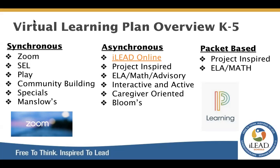So we're using synchronous learning quite often, but in a very organized way. We're really trying to be mindful that a lot of our families have multiple learners enrolled in our schools, and possibly just one phone to log on to Zoom or one device at home. So we're really trying to make sure that this is accessible for parents and caregivers who don't have all day to devote to a traditional learning schedule.